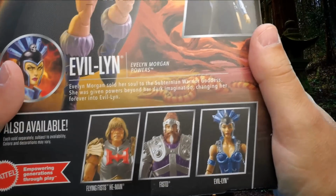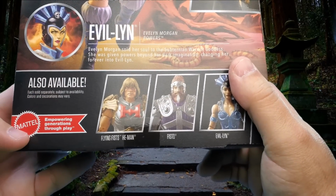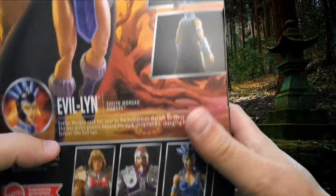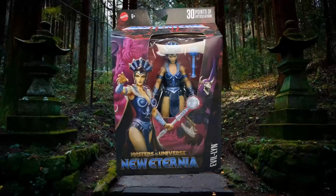Also available, each sold separately, the cross sale of Flying Fist He-Man and Fisto. Mattel, empowering generations through play. Each sold separately, subject to availability. Color and decoration may vary. And that, my friends, is a look at the packaging.